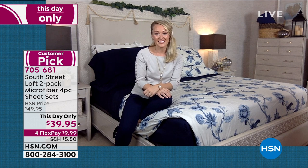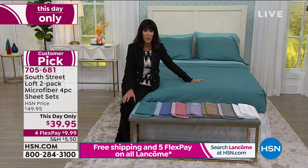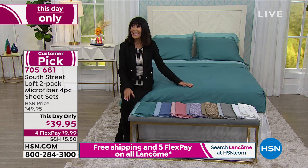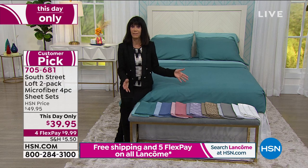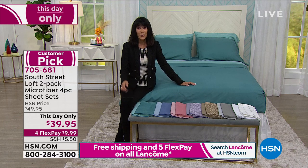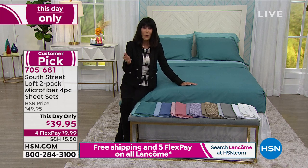Right, and these have been on fire today, by the way. Like I said, well over half of the quantity spoken for. There's 75 left in the taupe with the leopard. And then here's the thing, another great gift idea. Fabulous gift idea. And to help you out with that, we've extended the return policy to the end of January. You have FlexPay.